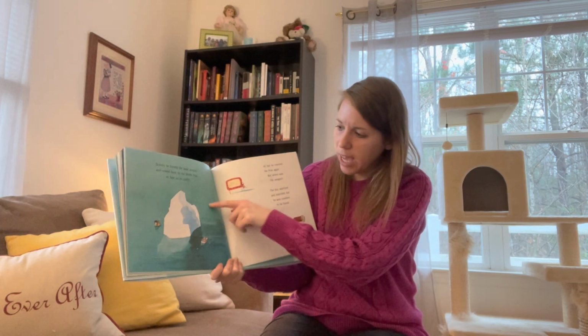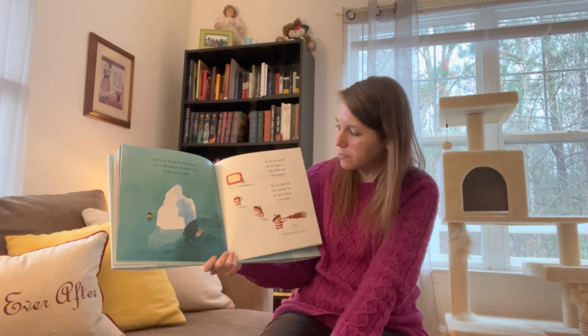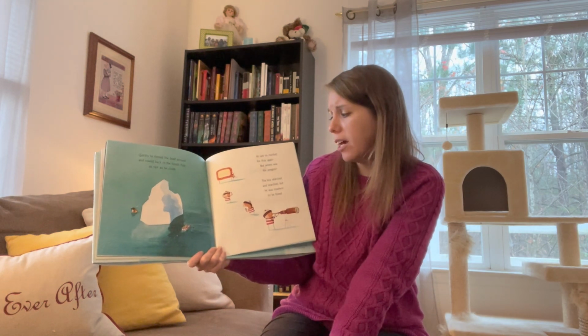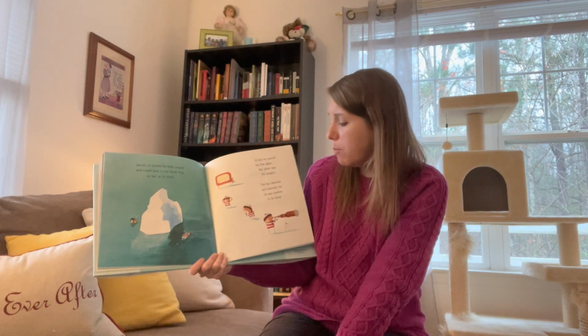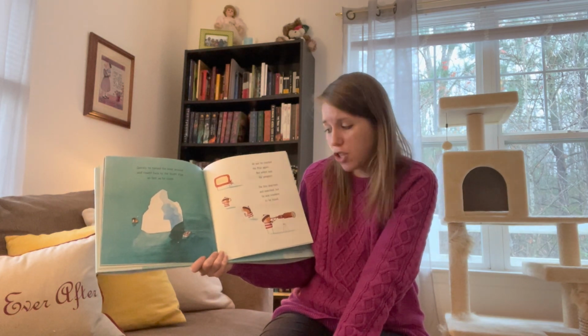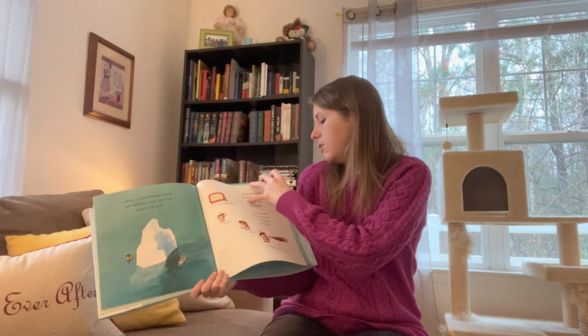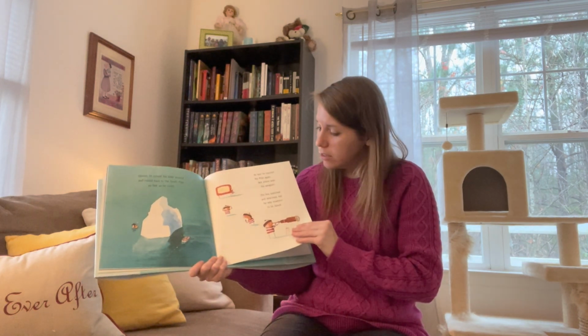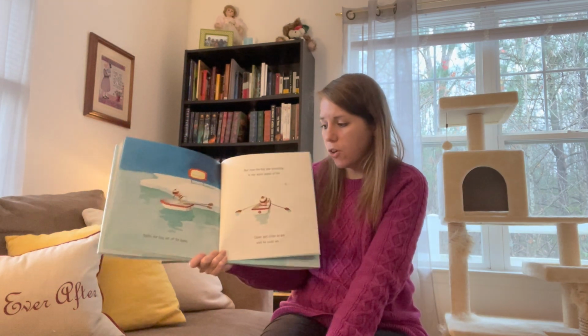See, the boy's going that way. Oh, and here comes the penguin going this way, searching for the boy. At last, he reached the pole again, but where was Penguin? The boy searched and searched, but he was nowhere to be found. Oh no! Will they ever find each other again? Sadly, the boy set off for home.